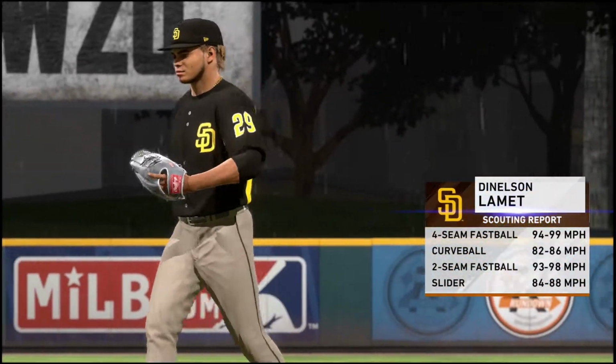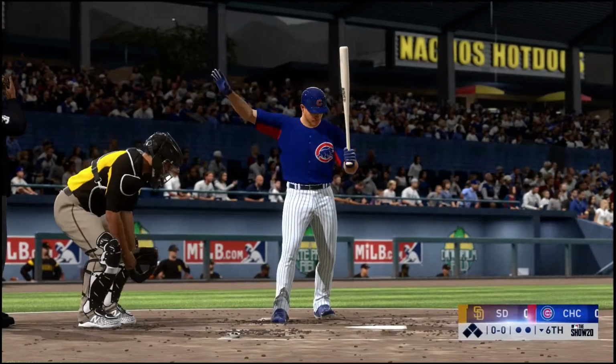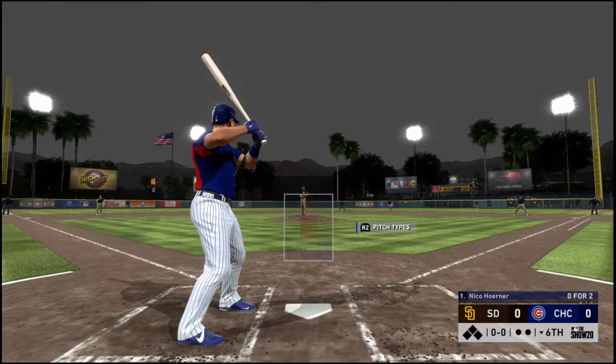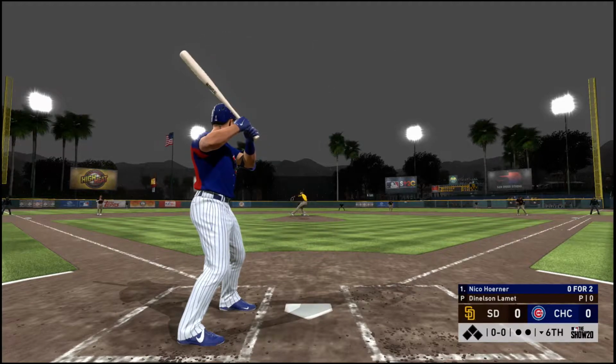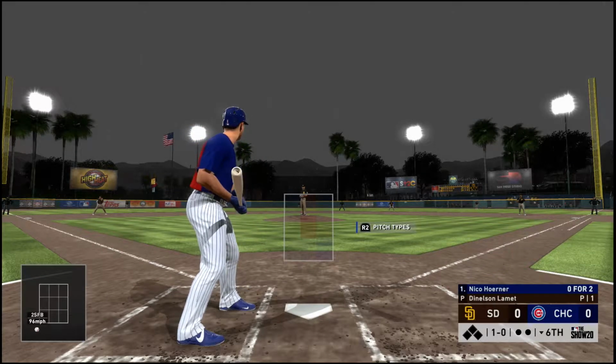Dinelson Lamet enters to do the pitching in the bottom of the sixth. Now back to the top of the lineup, stepping in, Nico Hoerner, to do battle with a new arm out there in their half of the sixth. Down on the shins and missed with it. Ball one.